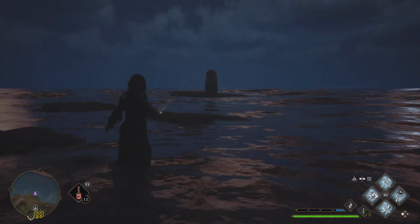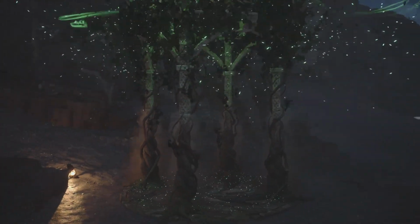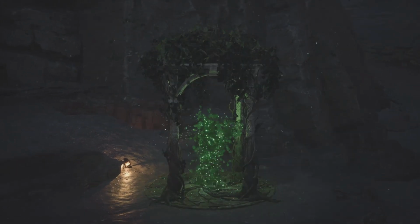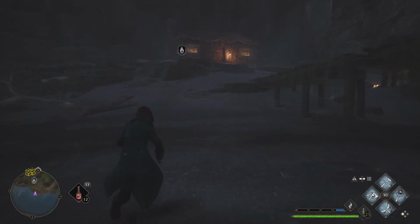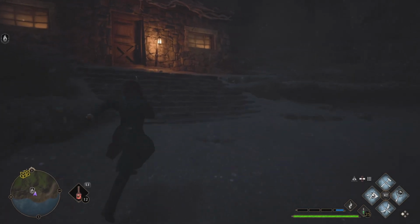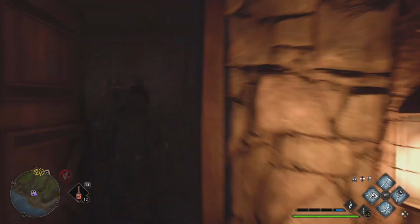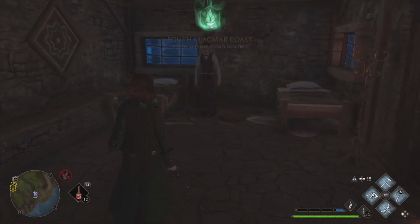Is that it? Just 3? Okay, cool. Couldn't remember if those ones were 3 or 5. Awesome, and while we're here, we're gonna get this blue flame. And this. Oh, that's a rat. I don't want a rat, I thought it was a leech. Alright. South Clagmer Coast, blue flame's location discovered.